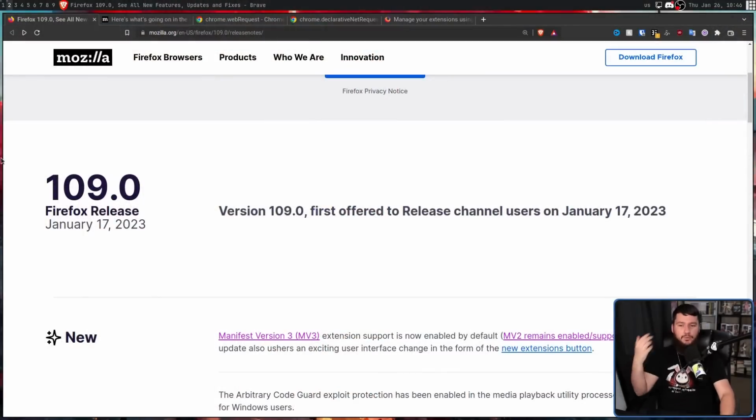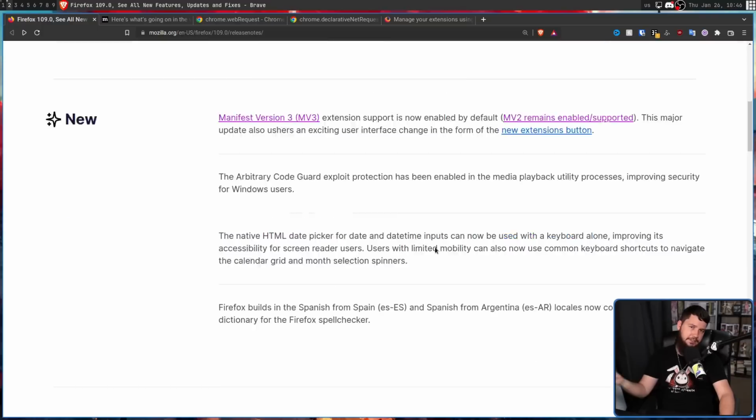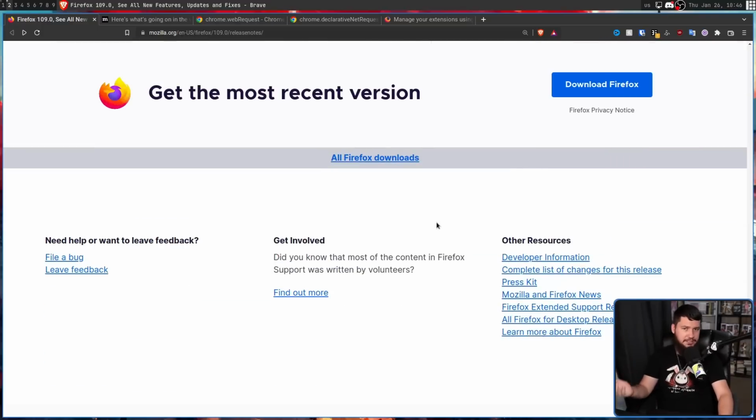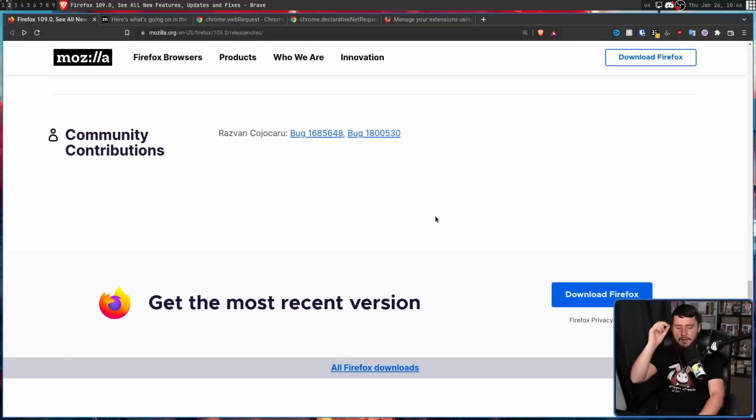Recently Firefox hit its 109 release, and with that came a bunch of bug fixes, feature additions, feature changes, things you generally expect to see in an update. But most importantly, enabling Manifest v3, more commonly known as MV3, by default. Now, MV3 is probably one of the most controversial web changes in a very, very long time.